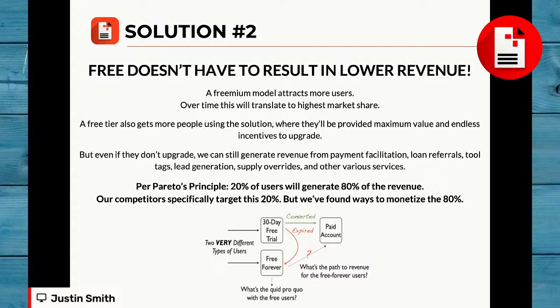So once they start using the solution, they don't have to pay for it if they don't want to, but they're constantly given reasons to upgrade. But also, even if they don't upgrade, we can make money off of loan referrals, payment facilitation, selling the tool tags for the tool library, lead generation services, logo design, supply overrides. There's all kinds of upsells.